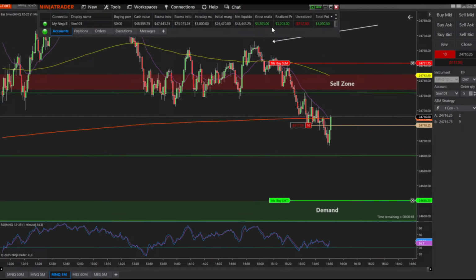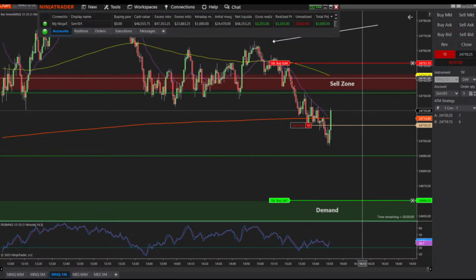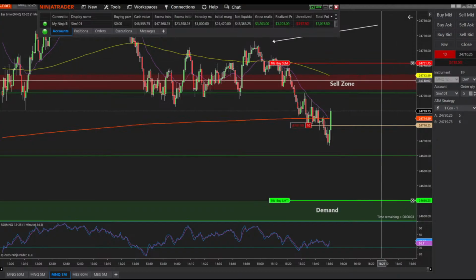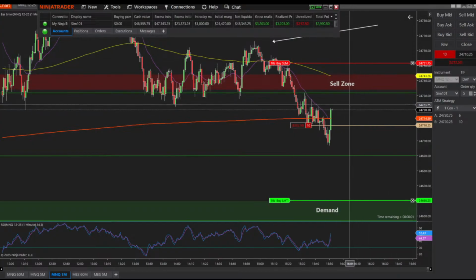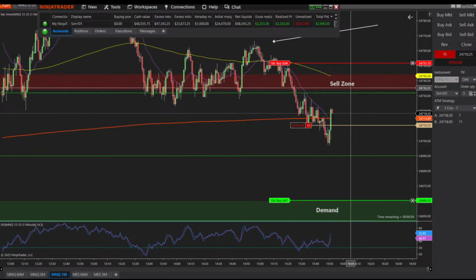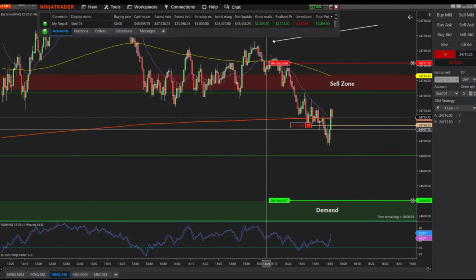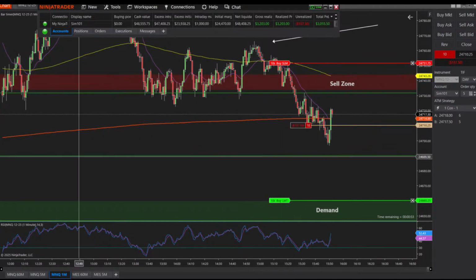When I practice, I like to practice with a lot of contracts just because I want to get used to the bigger numbers as I continue to grow as a trader. I've been playing around, testing it out, trading different size contracts, and trying to get used to that range of price.